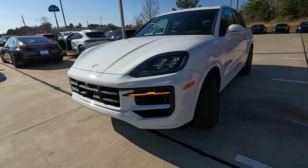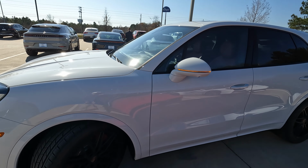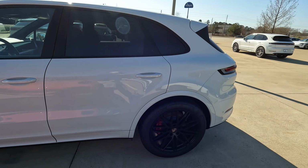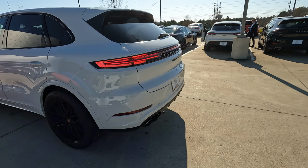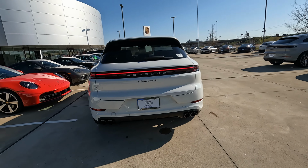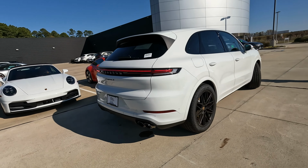I know this hasn't been changed for a few years, but it still has a very, number one, Porsche-like look, as you would expect. But when you look at it, it looks like it should be fast. It looks like it should handle extremely well, and obviously it does. The white exterior color works really well here with these nice black rims and the red brake calipers.